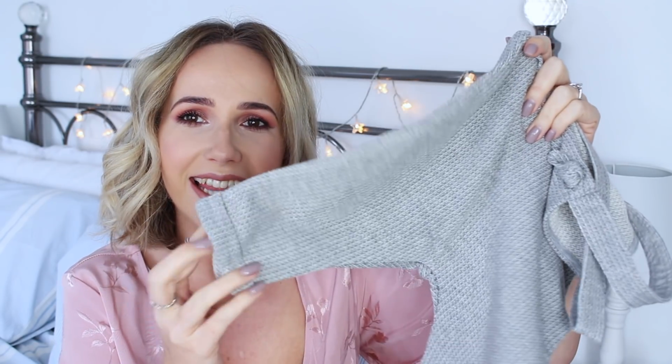I wouldn't wear it, so I'm not going to put my baby in it. And then they are turned up at the bottom, which again just adds to the whole adorable factor. So those are those ones.